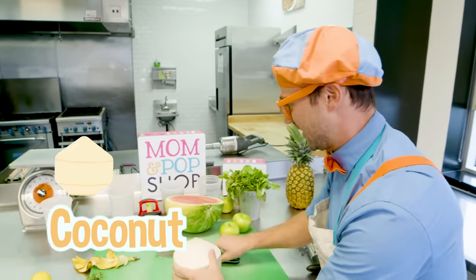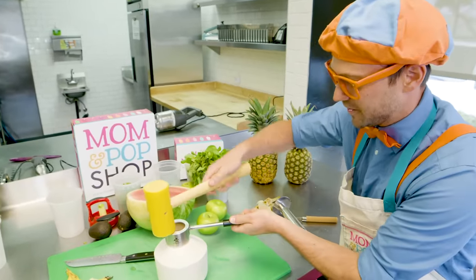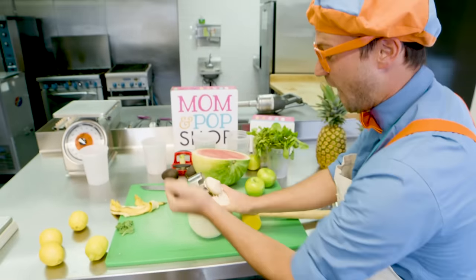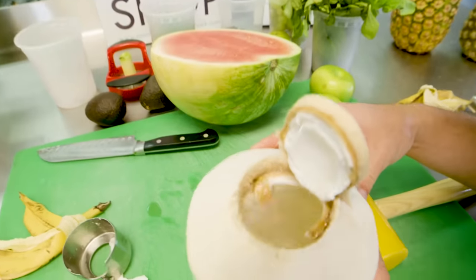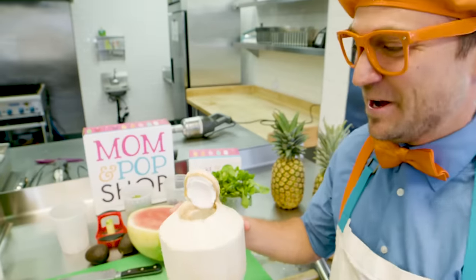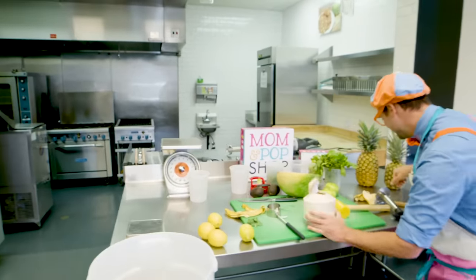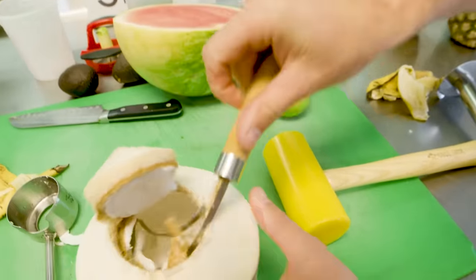Yeah, the coconut. All right, these are a little tricky to open, but it's worth the trouble. So let's take the coconut opener. Whoa, we did it! Look at that. Wow, look at all that liquid. I just wanna drink it all up. Oh, okay, we'll put that in the bucket for the popsicles. Whoa! Oh, yum. Okay, use this little coconut device and pull out some of the coconut meat.